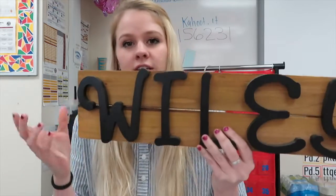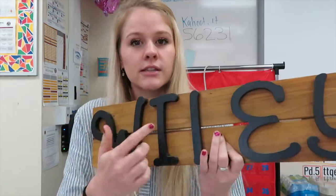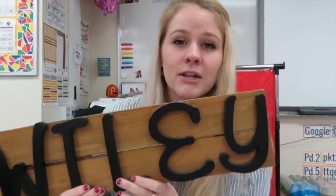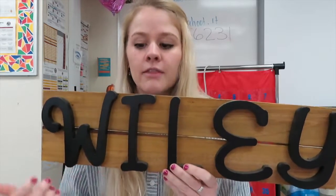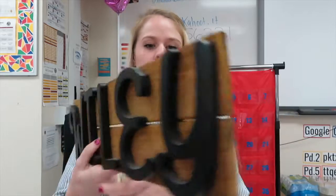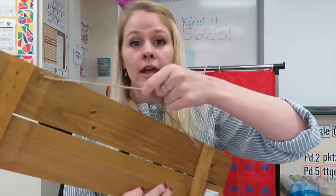So you can actually get this piece of wood here, this back wood, from Michael's, and each of these letters is also from Michael's. But I have seen them at Target or any places like Hobby Lobby or arts and crafts places. There are letters for my last name, and then you just use wood glue and connect it. This specific piece of wood has a piece of string on the back, so if I wanted to hang this from a door, I could, or hang it from the wall.